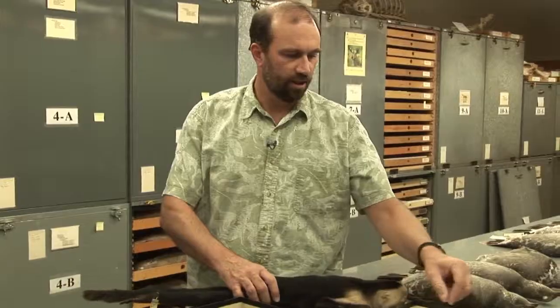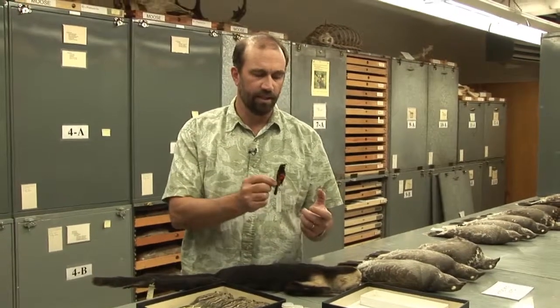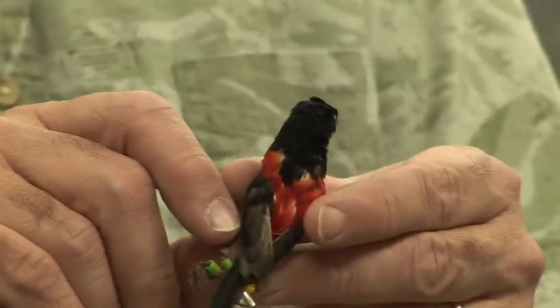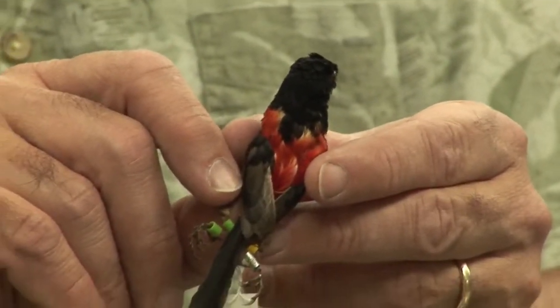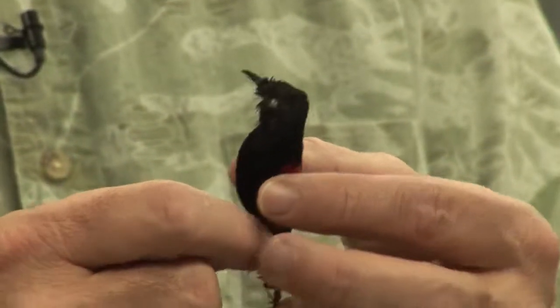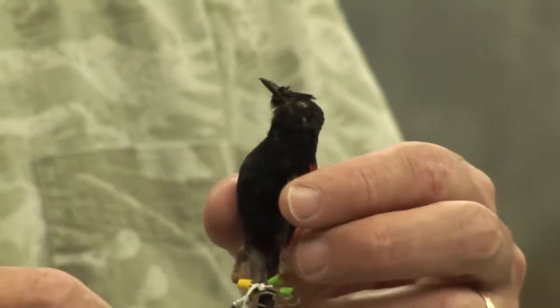And then this is one of the birds that I study. This is an Australian fairy wren. Again, we're interested in the evolutionary history of these birds and are able to obtain genetic material from the study skins. The question that we're interested in is the speciation process itself. How do you get one species splitting into two? The genetic samples that we collect from these museum skins are helping us do that kind of work.